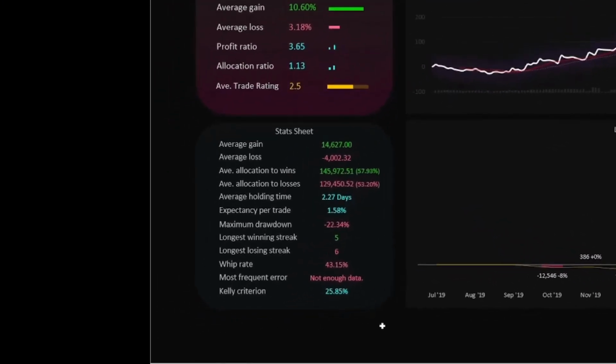Now, below that, makikita nyo yung stat sheet. Okay? Nandun yung average gain per trade, average loss, so I don't need to explain those. Average allocation to wins, average allocations to losses. Now, why is that important? You need to see na you're allocating positions properly. Minsan kasi, parang waso-waso lang tayo eh. Dapat hindi gaano kalaki yung difference between the two. Because the way we allocate should be very similar per trade.